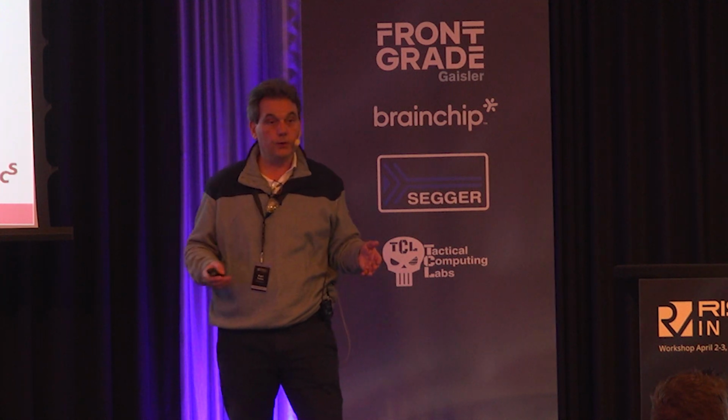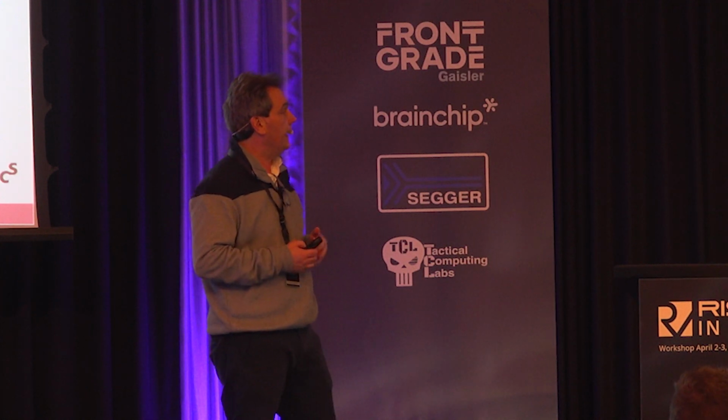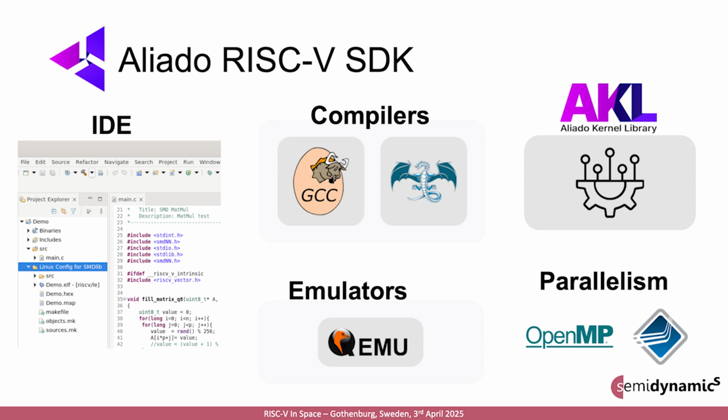Now, this is not useful if I just sell you the hardware without software. So we do have software stacks. There's more than one. And I'll talk about those two software stacks, like the direct programming stack, which we call the Aliado SDK, and the AI software stack. The SDK, we have an IDE, of course. We have compilers, so GCC and LLVM, emulators if you need them before you integrate this thing. And then we have AKL.